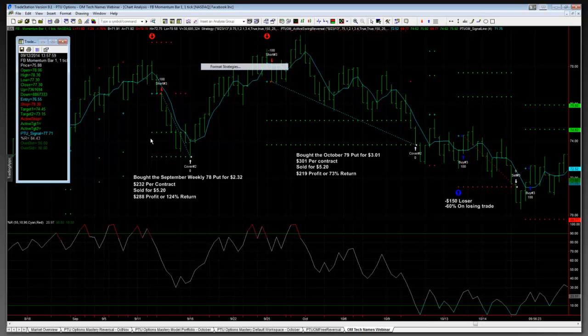So by buying this put option, in this case, I went out and I bought a September weekly 78 put, and I paid $232 per contract. What that does is it gives me control of 100 shares of Facebook stock at $78 a share.